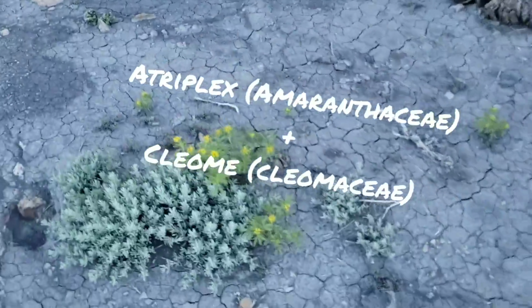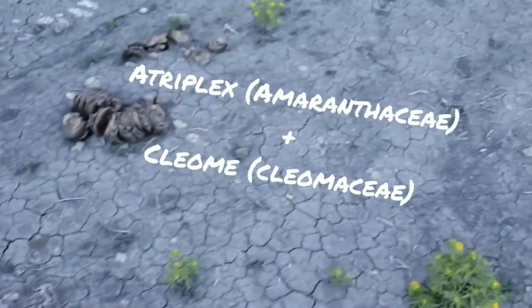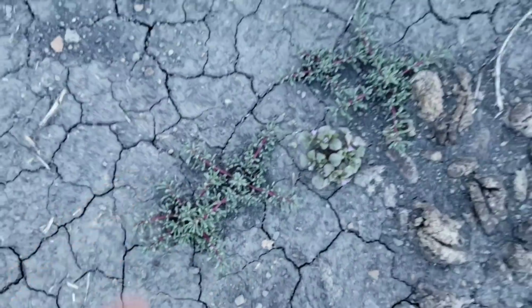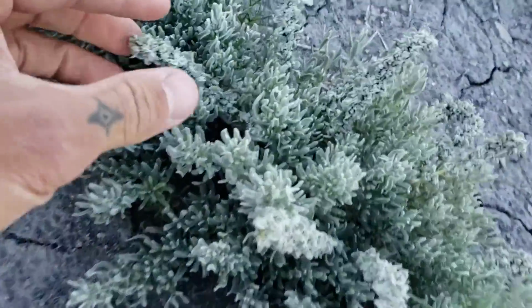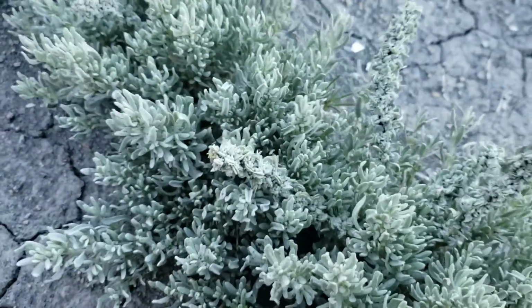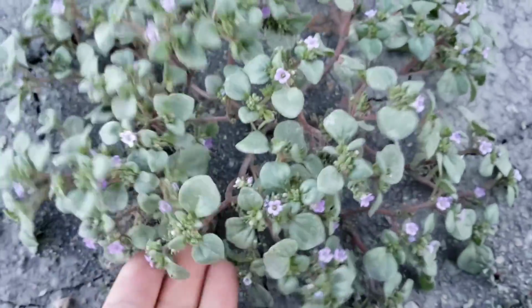Nice little Atriplex. They tolerate the salty soil very well. You got a Cleome. Got some cow shit. Got this invasive bastard. I forget what it is, but it's a species of Amaranthaceae, same family as this Atriplex, which looks like a boring plant, but they're pretty amazing for being able to tolerate such alkali conditions. And you got a nice Phacelia.